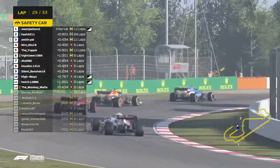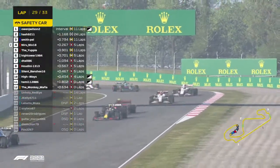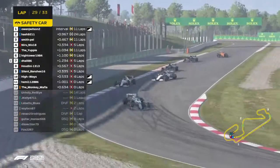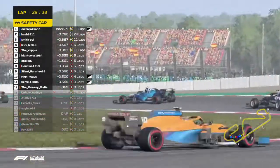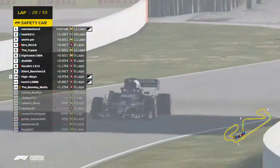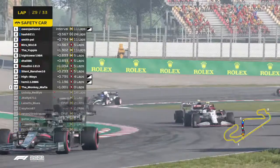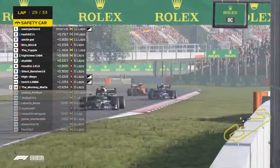Smith Pell back up into 3rd position as Hemi dove into the pits. Niru sitting P4, P5 is the Alfa Romeo of Yuppie. Hightower sitting in P6, Detail P7, Houdini in P8, Silent Banshee P9, Highways in P10 in the AlphaTauri, followed by his teammate Hemi, and Monkey Mafia rounding out the 12 cars remaining here in the Spanish Grand Prix.